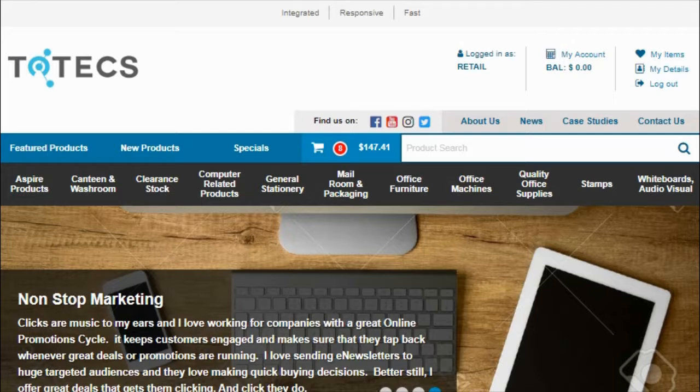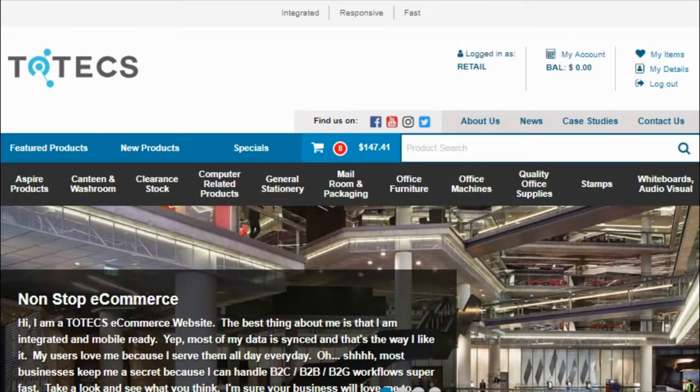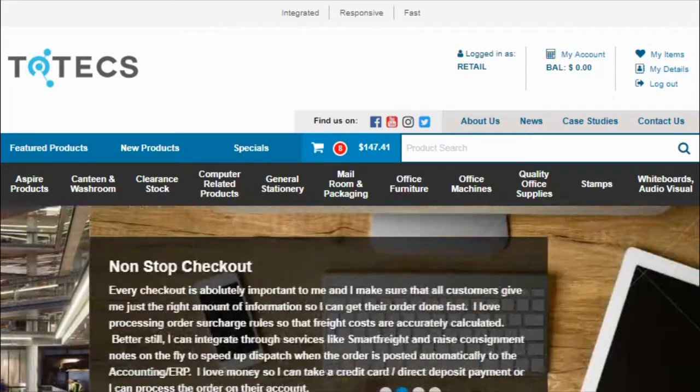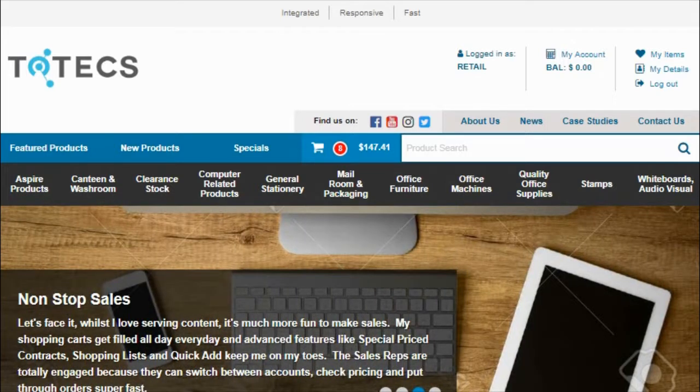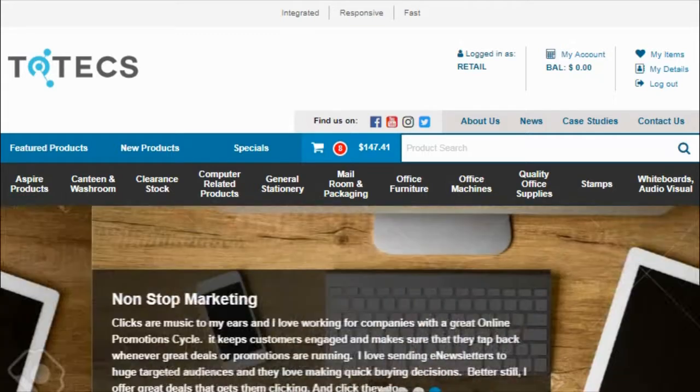If you don't know what a Master Website Design is, it's a template website that the TOTECS team has built that contains all the features that the platform provides, all bundled up into a neat package to allow a new website to be quickly deployed and customizable to a business's brand. These websites allow businesses to quickly start selling products to customers and trading in their website.